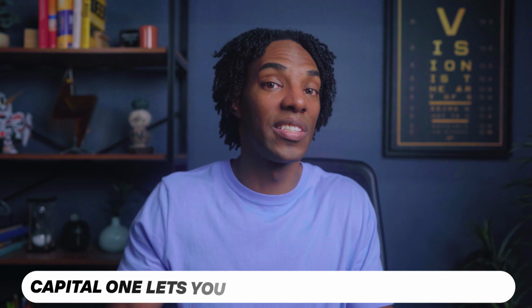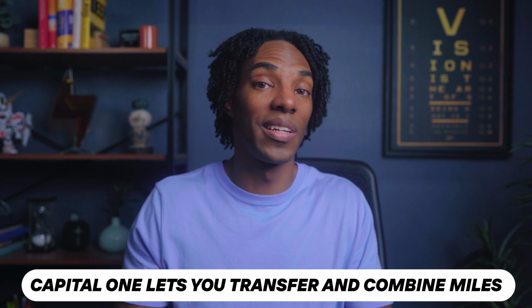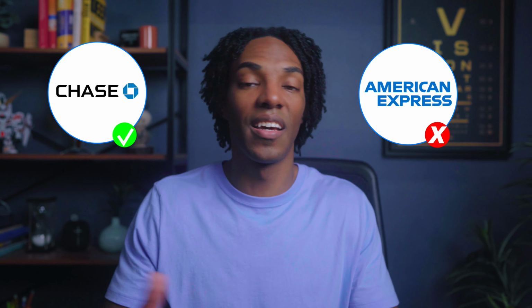Second being that the Venture X is a Capital One card, which gives its members the ability to transfer and combine rewards between different cardholders. This feature not only adds flexibility, but can also come in handy for those who have trouble getting approved for those other premium cards from Capital One. It's worth mentioning, however, that while American Express doesn't offer this option, Chase does with their credit card.